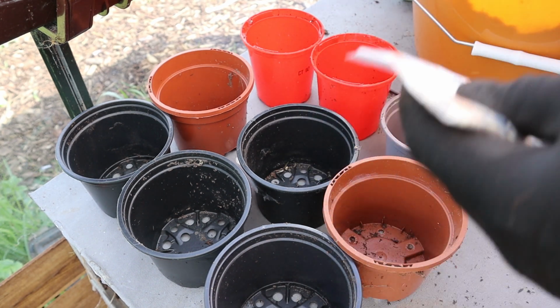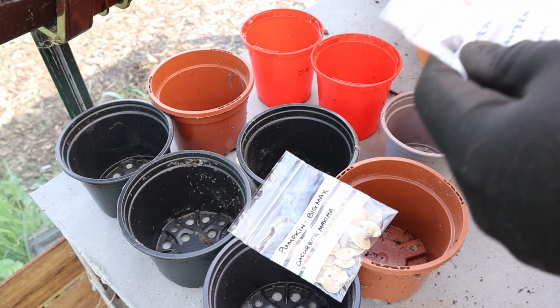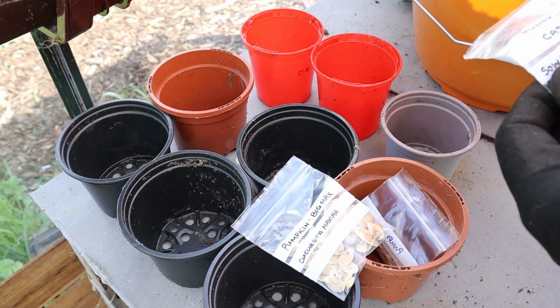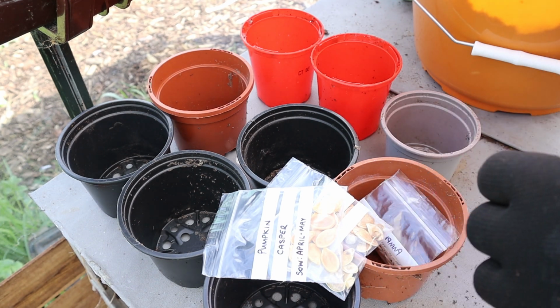I grew Atlantic Giant and Jack Be Little varieties last year, so this year I'm going to be trying some different ones. I've got some Big Macs, Jack-o'-lantern, and for an unusual one I've got Casper, which will hopefully be white instead of orange.